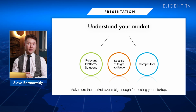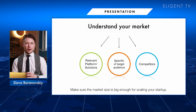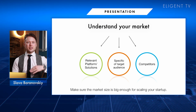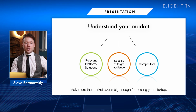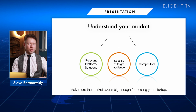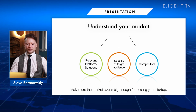Please make sure also the market size is big enough for scaling your startup. Even if you created a very good project and service, if the market size is very small, it's not going to be possible to scale up your business 10 times or maybe 100, and it will be very challenging to attract investors if your market size is very small.